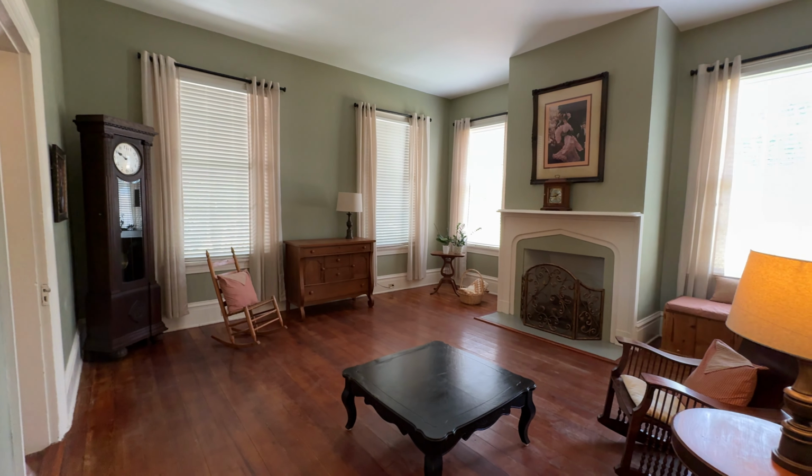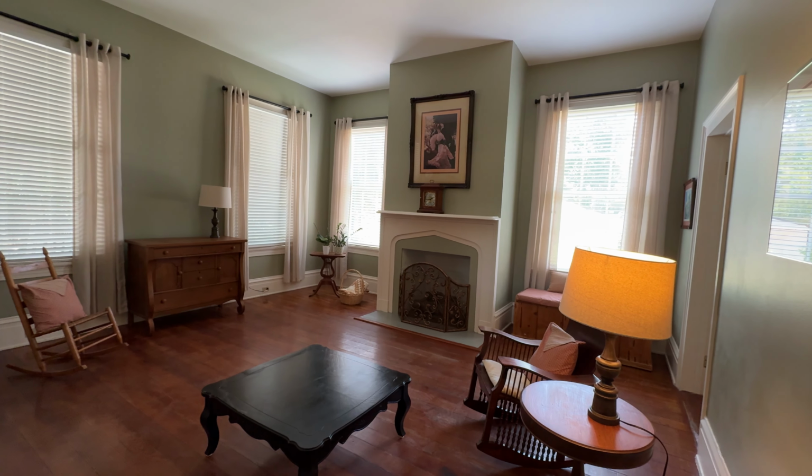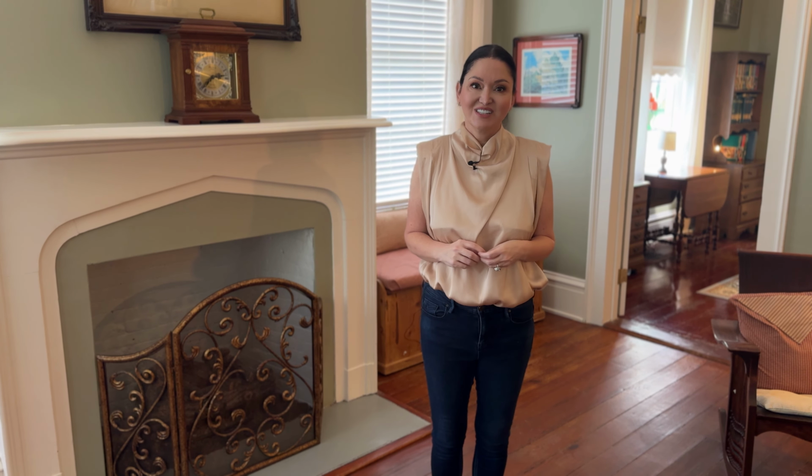This would have been a public room. This would have been a room to receive company, yet we have no crown. We have no ceiling medallion. This is a farmhouse. It is a very basic, simple design, but so beautiful in its simplicity of construction.